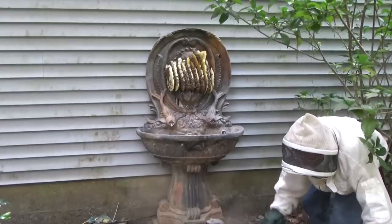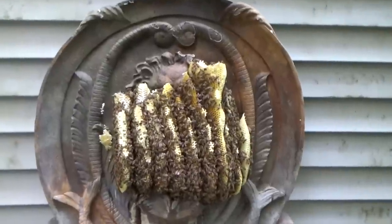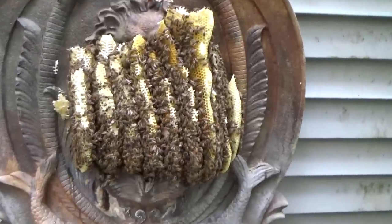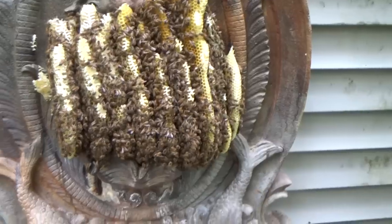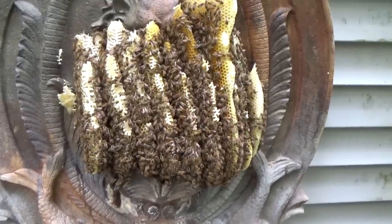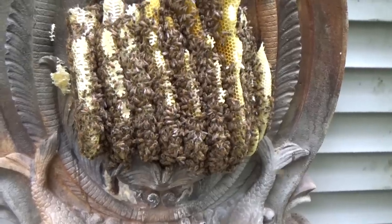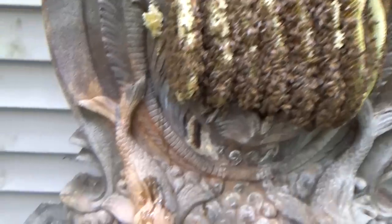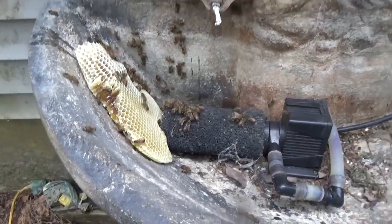Wow. Yeah, we did get a couple of bees. I'll show you this. Let me grab the camera and show you this. Here it is. But what a pretty, pretty little hive. I'm telling you, that's amazing how bees do what they do, where they construct their colonies. I did have one piece of comb just fall off right there.